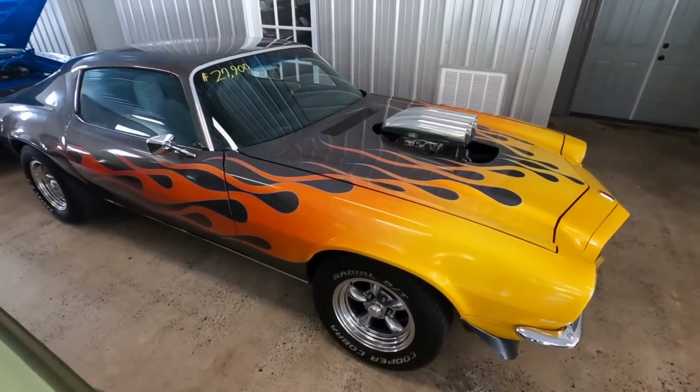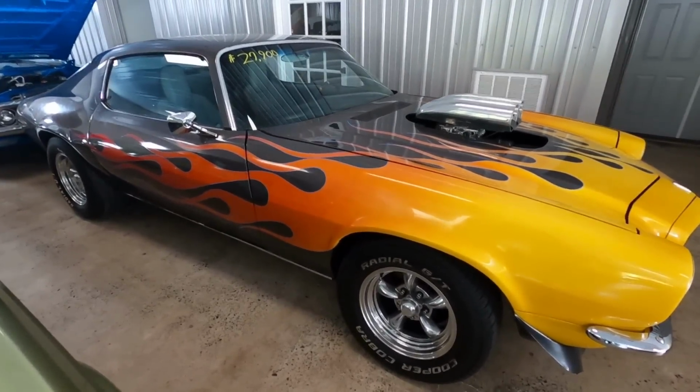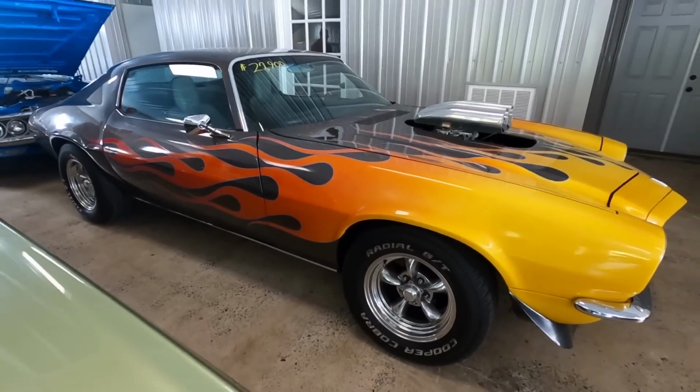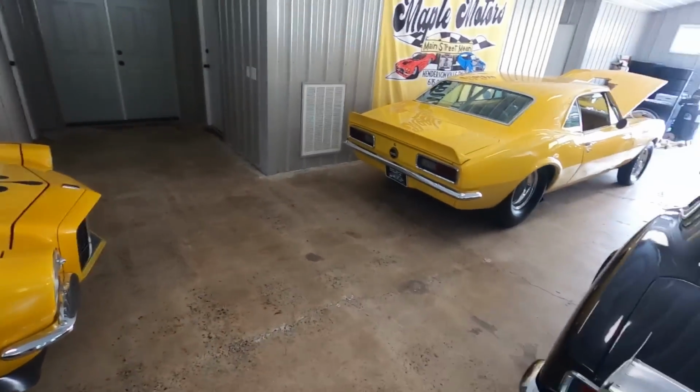Off in the showroom now, 1972 Camaro sitting here. We got it priced $27,900. Upgraded interior, custom paint job, aftermarket wheels, disc brakes in the front. And if you look around in here, there's quite a few Camaros.